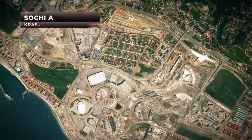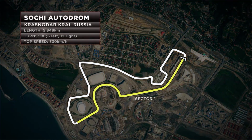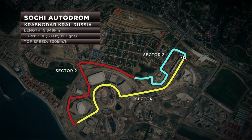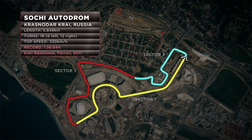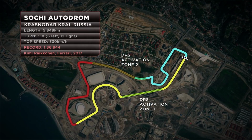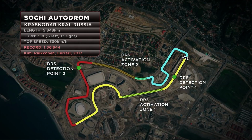Located 1,600 kilometers south of Moscow, the 5.848-kilometer track has 18 turns, 6 left and 12 right, and a top speed of 330 kilometers an hour. Kimi Räikkönen reset the lap record last year in his Ferrari. There are 2 DRS activation zones, one on the back straight, the other between turns 1 and 2. There are 2 DRS detection zones, one on the pit straight, the other on the approach to turn 10.